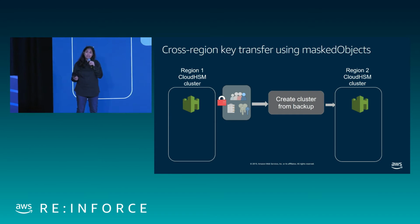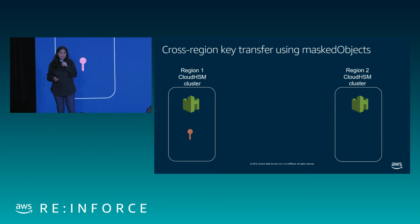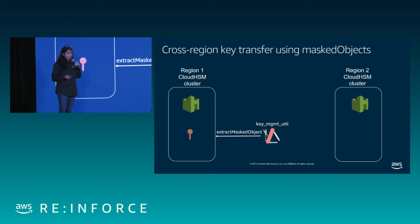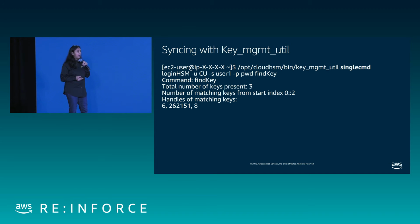If you want to do this using masked objects, it's a little bit different from what you may have normally seen. In this case, you're going to rely on the masking key that's already built into your HSM. There's no other bootstrapping key that you require. However, you can only do this across clusters that are cloned. There is no other way to share a masking key. So you use key management util, and you use a command called extract masked object. It will wrap your key with that masking key and give it out to you. Again, you can copy this across as S3 buckets, email it to yourself, do whatever you like. Once it's on the other side, as long as you're in a cloned cluster, you will have your key back. And there you go.